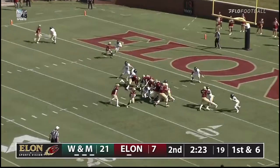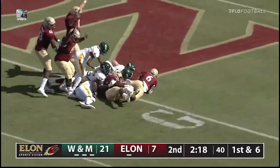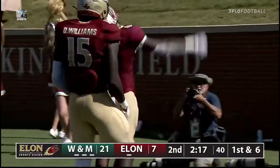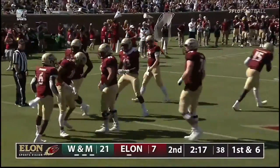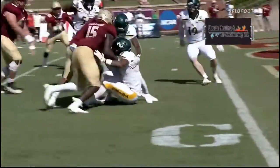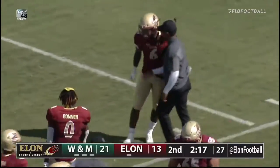Cheek, hands off to Thomas. Jalen turns the corner inside the 5, pushes the pile forward. Touchdown, Elon. He went right over the top of Burkett and Donovan Williams. Got the double blocking help with the tight end out in front of him on the right side of the play. Great block by Williams. And surges forward for 6.